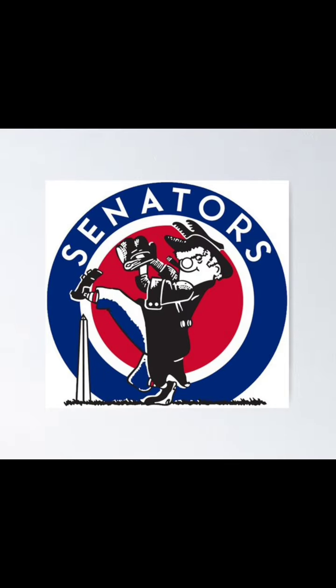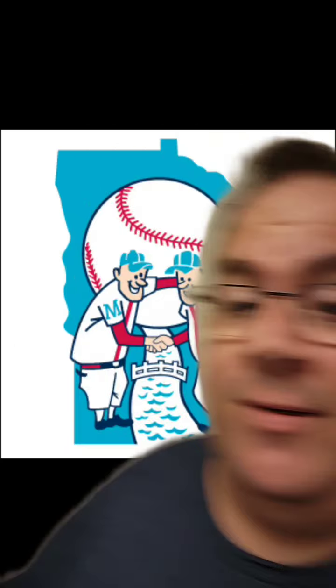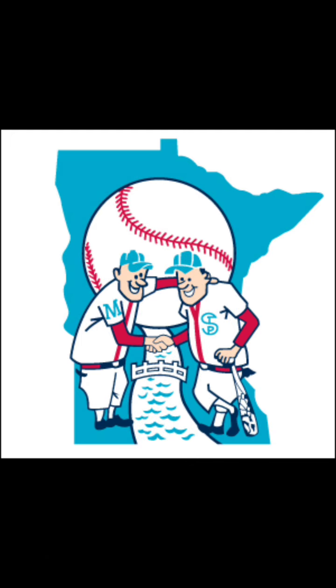And it became this for 2 years because in 1960 they would move the team to the great state of Minnesota, where they introduced the world in 1961 to the Minnesota Twins, named after the Twin Cities, Minneapolis and St. Paul. You can tell because there's an M and an ST on the guys. That was the Twins logo from 1961 to 1975.